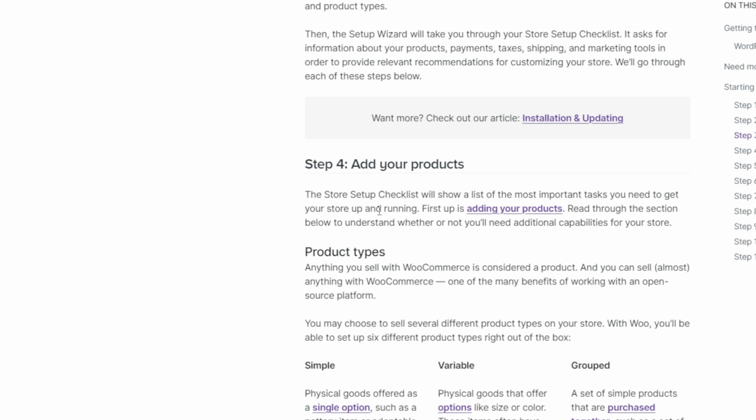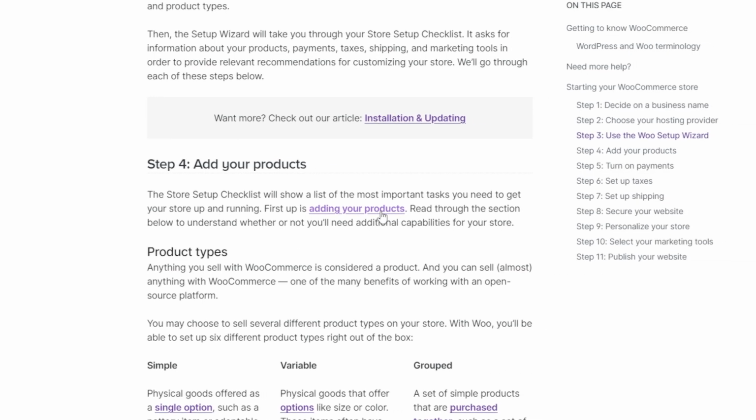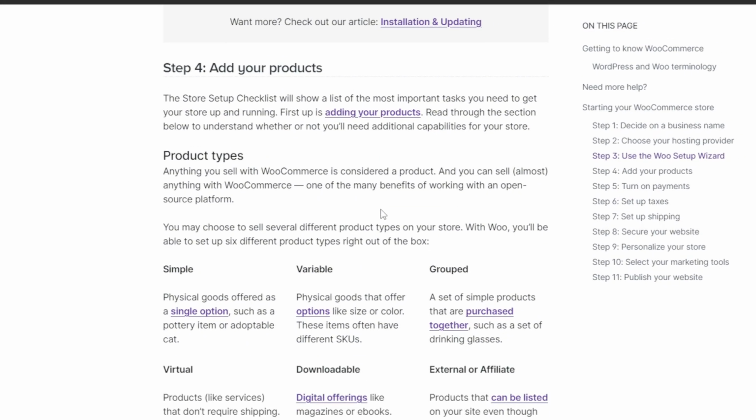Of course, you're making a store to sell something, so you have to add your product first. So read through the section below to understand whether or not you will need additional capabilities for your store. So in WooCommerce, there are in general two types of products. There are physical products and digital products.